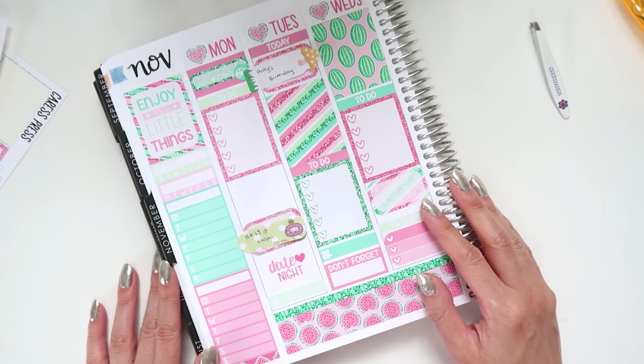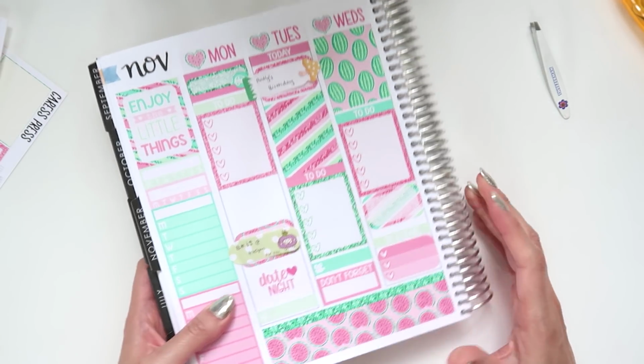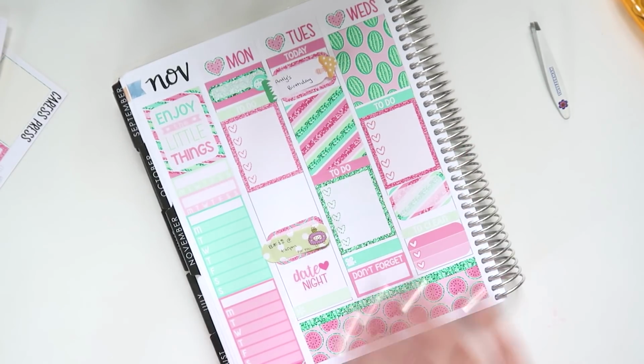Okay, so that's pretty much the entire tentative spread. What I'm going to do is start filling it out, writing stuff down, and I'm going to speed this part up so you can see it come to its completion, and then I'll be right back.